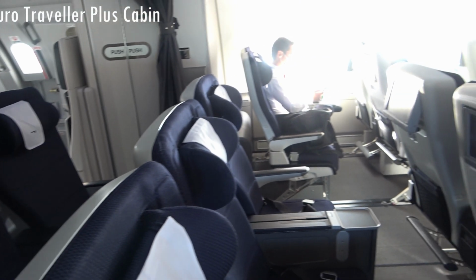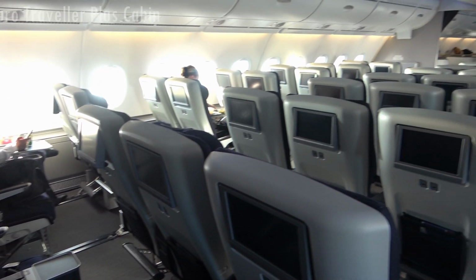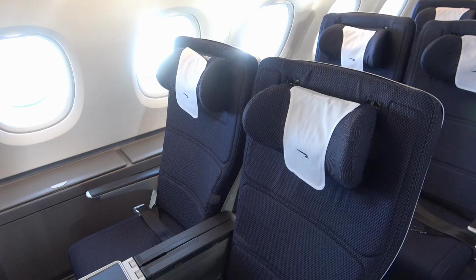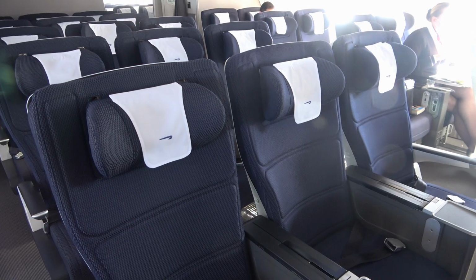Now moving forward to the premium economy or Euro Traveller Plus. It is pretty much just a better version of the economy product with a nice seat and extra legroom. It's in a 2-3-2 layout.